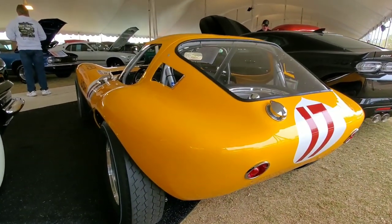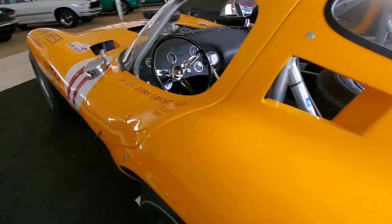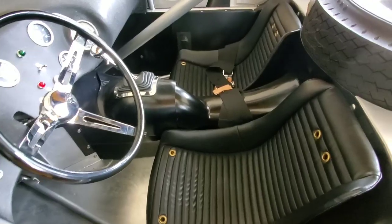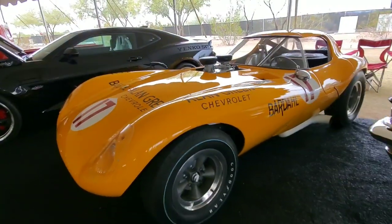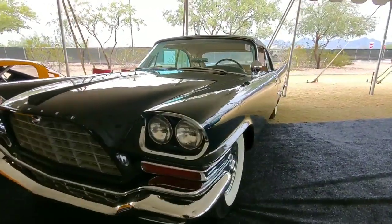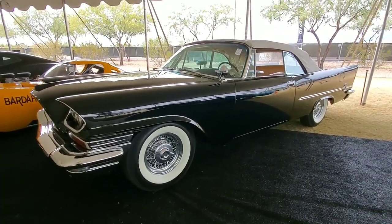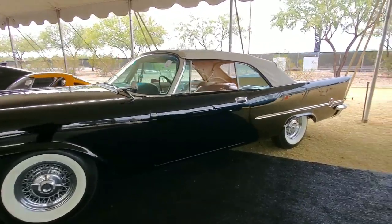Very impressed with this one. Somebody told me about one of the shows I was going to go to, he said, that's a shit show. Well, I don't know what show he was talking about, but this definitely is not one.